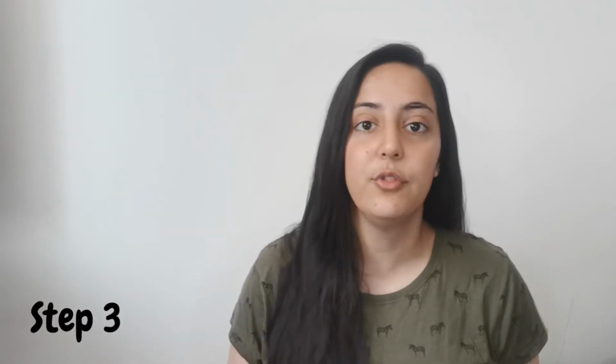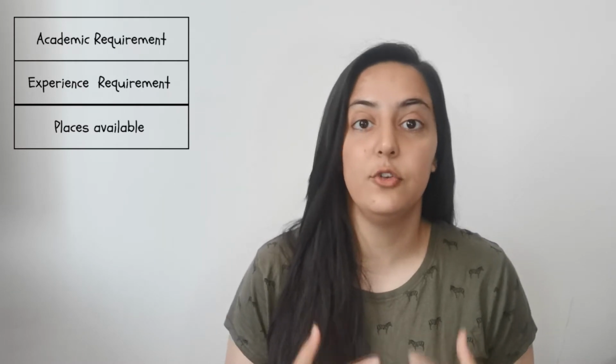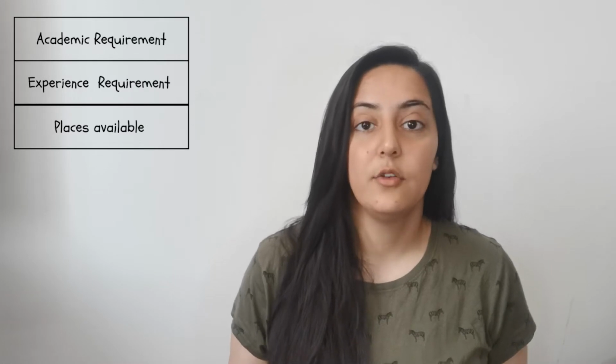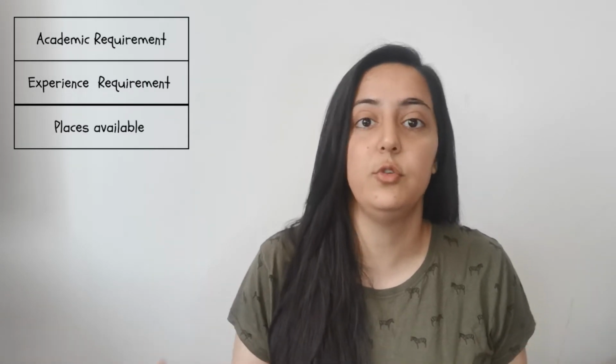So then, step number 3, for the universities that have gone through my shortlisting process, what I would do is write the number of places at each university. I know that some places do end up with more spaces. They do get extra funding to be able to offer more spaces to more trainees. However, you won't know that at this stage and you won't know that until later in the process. So I wouldn't consider that at this stage because you should just go with the information that you have, not on the hopes that they might increase in spaces.